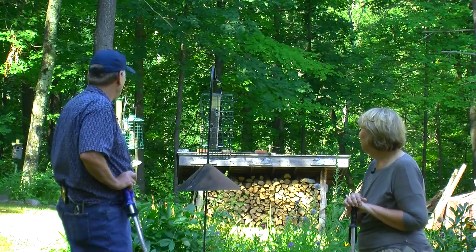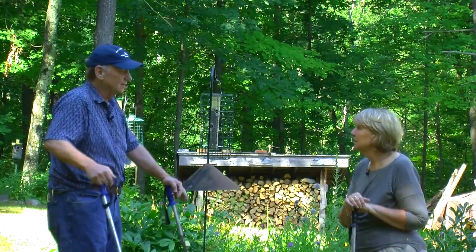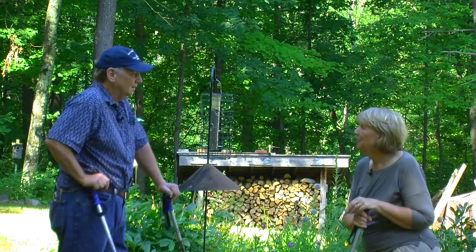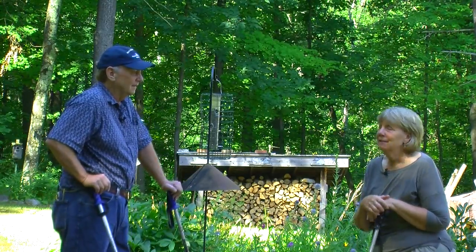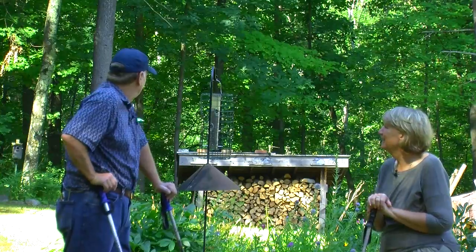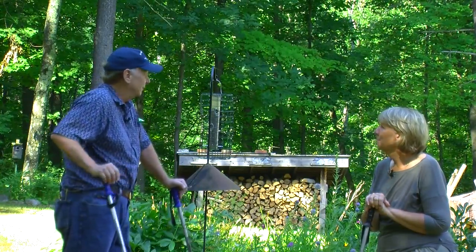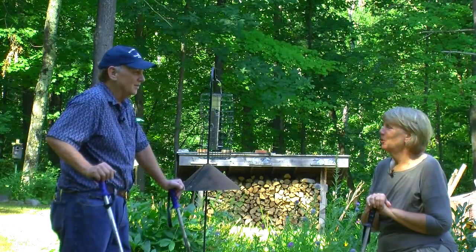Cooper's hawks we have as well, and sharp-shinned hawks, and some people could argue that your bird feeders are a buffet. Yes, but everybody has to eat. I understand that criticism, and I continue to have bird feeders. Oh, we have more than I can count.